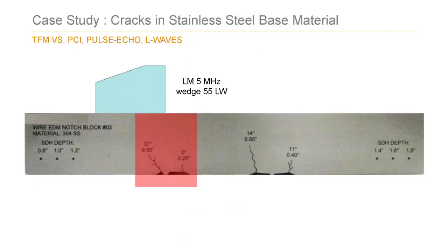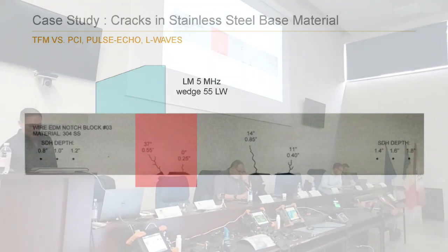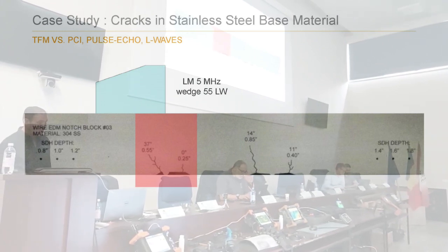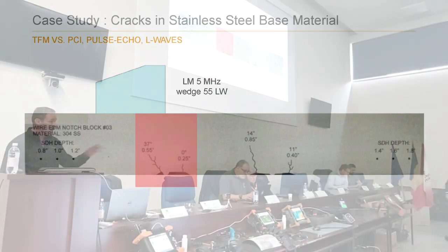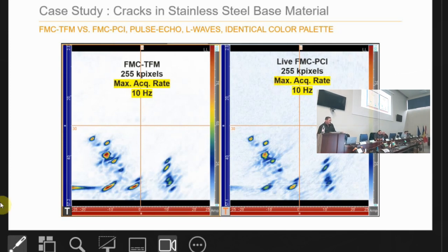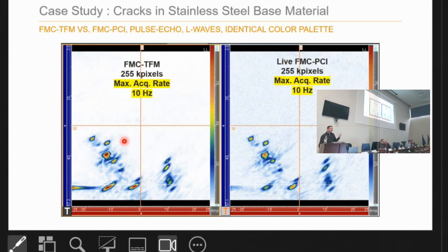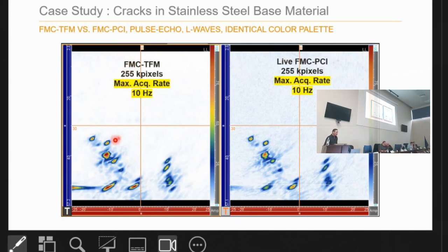So case studies. First of all, this is quite an exceptional application because it's stainless steel, so we're going to use longitudinal waves. And as you can see here, we created a matrix on this area using TFM and, in this case, PCI and TFM together. You can see the differences if we take the images and compare what we see here. There's two things I want to show you: FMC TFM and FMC PCI. As you can see, quite nice high resolution because we use full matrix capture, so we have the highest resolution, quite a number of pixels, 255 kilopixels, and you can see we have a very clear picture of the defects also here on the PCI, but you don't really see a lot of difference.